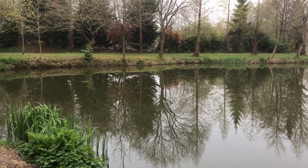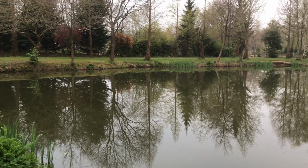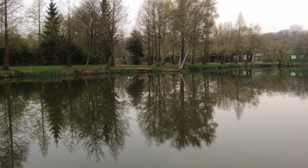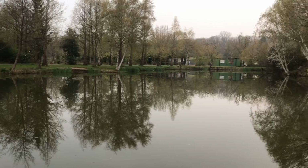I'll keep looking while it's light. It's great, isn't it? About 7:15, 7:20, it's still daylight. Love that. Well, it stopped raining, but it's still very quiet out there. No shows.